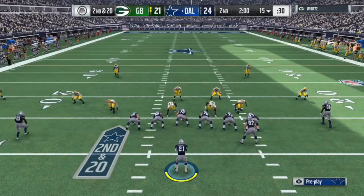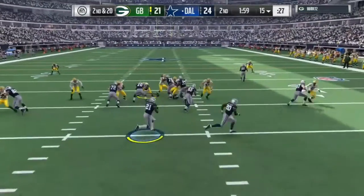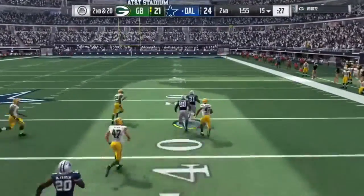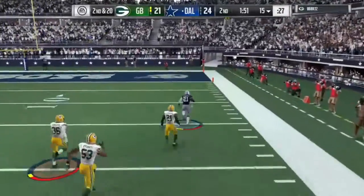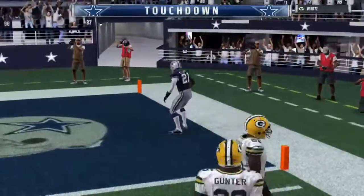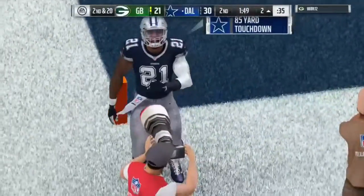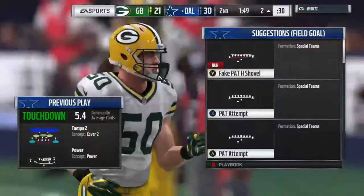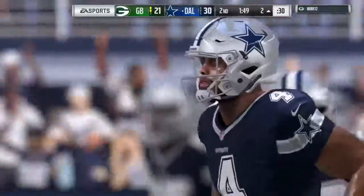They'll come up now in the Wildcat package. There's a direct snap to Elliott. And he's got some space here. Ezekiel Elliott gonna take it the distance. Touchdown, Cowboys. Ezekiel Elliott, 85 yards. And the Cowboys are able to show off their quick strike ability. And with that carry, he's already over 100 yards here in the first half.